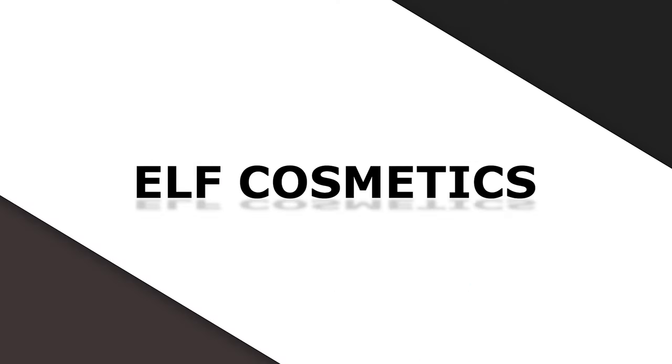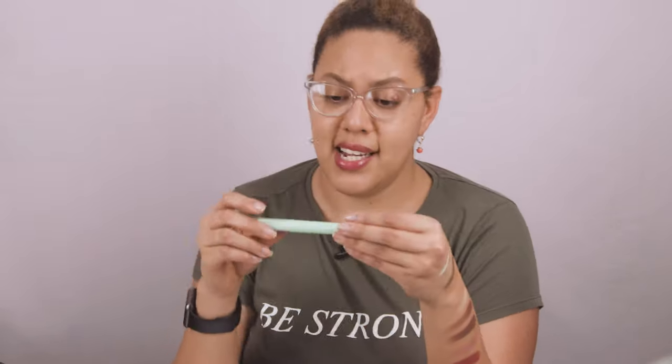Next package, let's open this, which is e.l.f. Cosmetics. And let's see. e.l.f. Cosmetics boxes are weird to open up. This is how the box looks like. I ordered a couple of things that I wanted to try from the brand that they released at the beginning of the year from the Mint collection. And let's start with that.